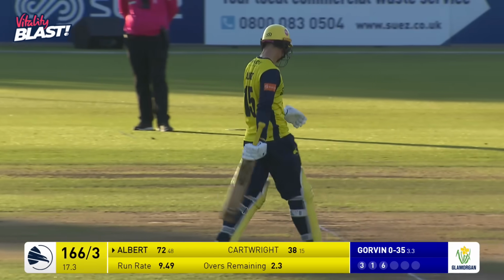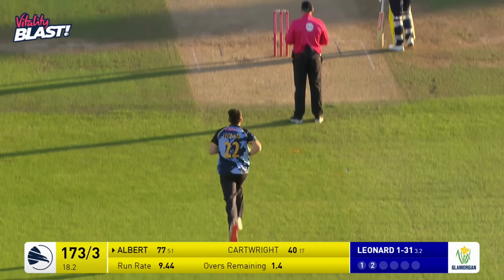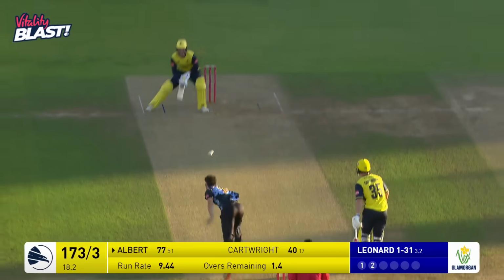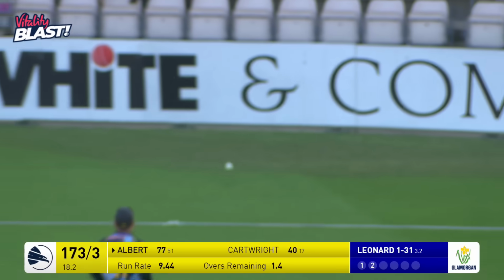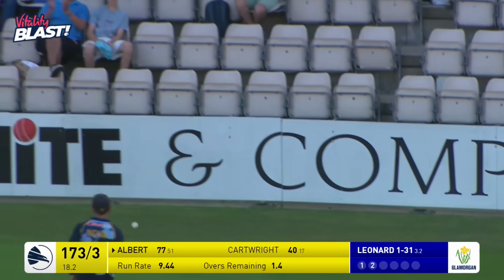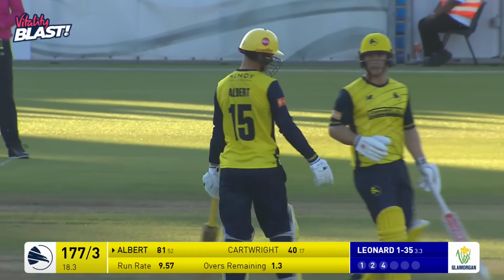But it wasn't an edge, it wasn't an uppercut. 14 balls left. Is that right? No, it's less than that. Oh, there's the ramp shot, and he's playing that so well now. 1 bounce for 4, down towards fine leg. Takes Albert into the 80s, and Hampshire onto 177 for 3.